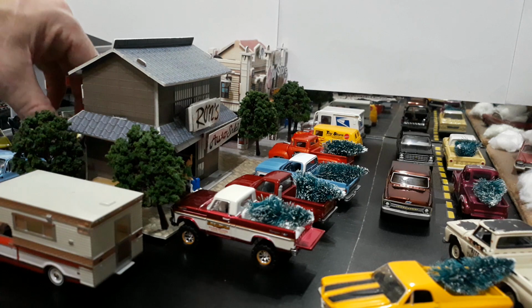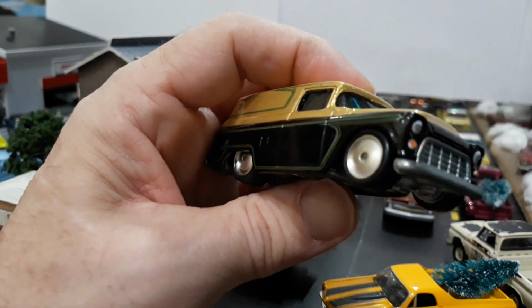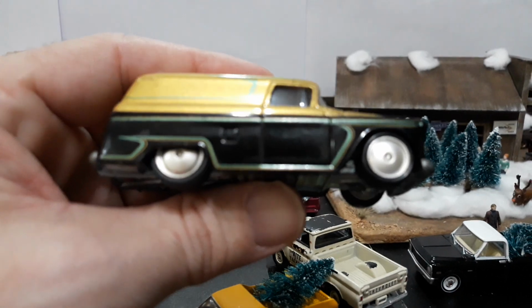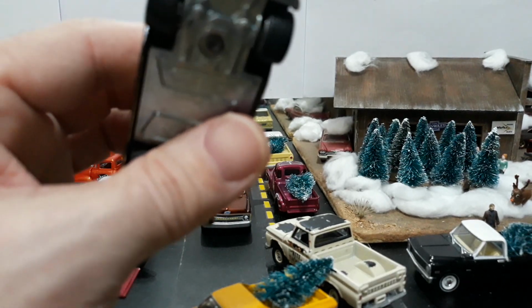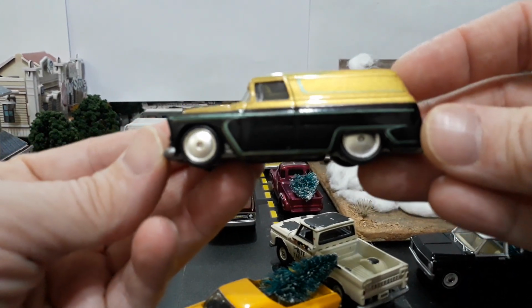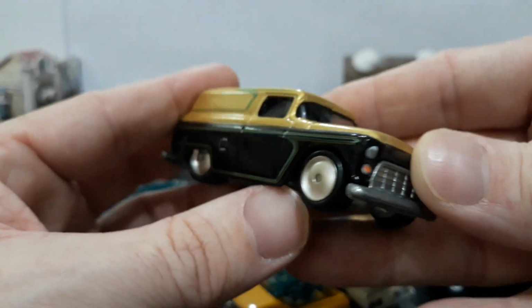Then we have another 55 Chevy, but this is the panel truck. So this is a 55 Chevy panel truck, and that over there, my friends, is a 55 Chevy sedan delivery. This is the panel truck, that's the sedan delivery. So some people get them confused, but yeah, this is your truck variant of a delivery vehicle, and that is your car. That's why they call it sedan delivery instead of panel truck. So anyways, we have both from 55, your panel truck, the truck variant of your delivery vehicles, and then the sedan delivery, your car variant of delivery vehicles.